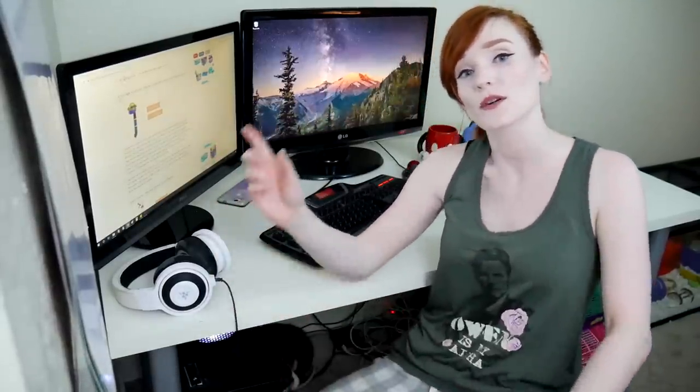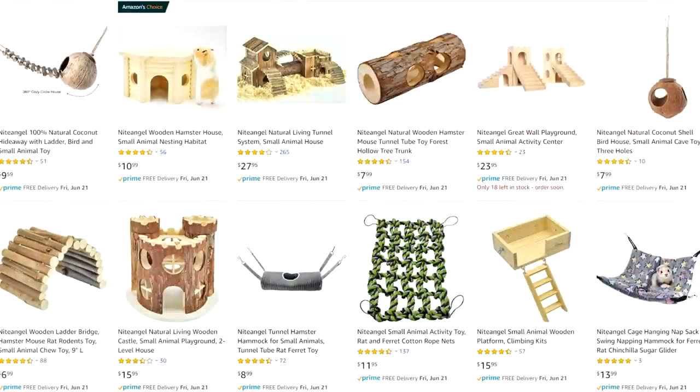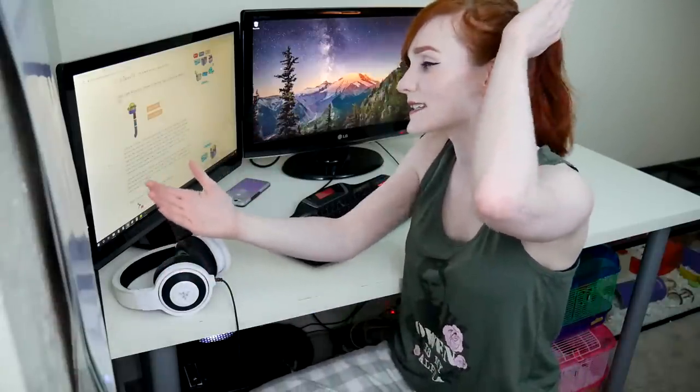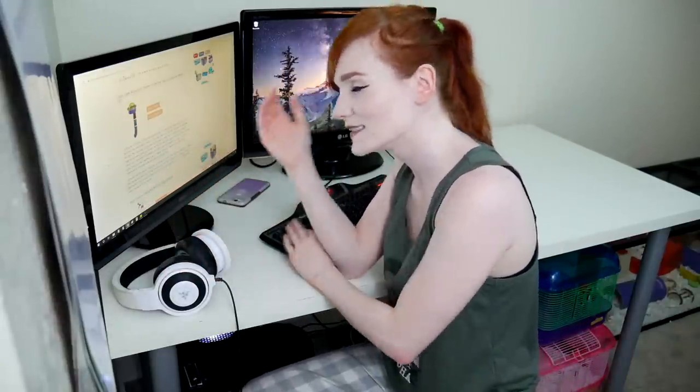You want to know what I would have put for a cage accessory? A good size wheel and or a good hide, and or maybe the Night Angel line on Amazon. That's a really good line of climbing toys that is enrichment. This is not enriching. This is nightmarish.